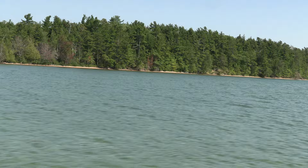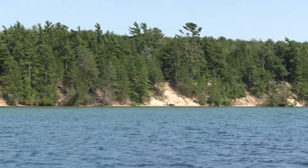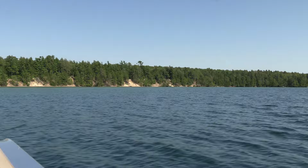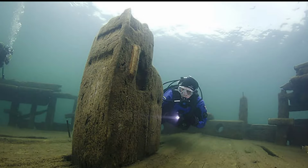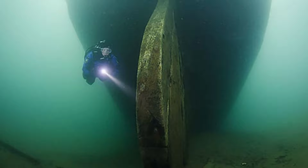Appropriately named, Grand Island is known for its beaches, cliffs, old-growth forests, biking and walking trails. Our goal was to find the Bermuda Shipwreck in Murray Bay. The Bermuda is a 150-foot wooden schooner that originally sank in 1870. In 1883, the Bermuda was towed to Murray Bay and some of the cargo was recovered. The lifting chain slipped and the vessel sank once again.